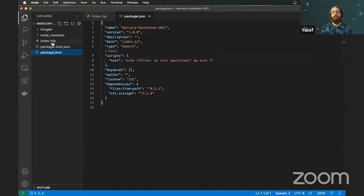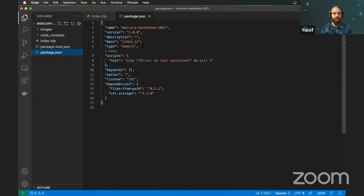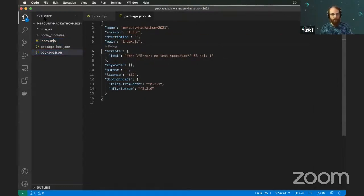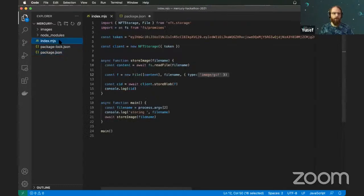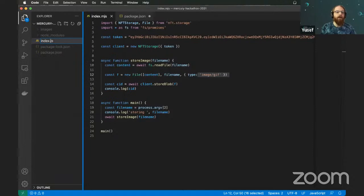Otherwise, if you didn't do that and you just called it a regular JS file and you don't have type module, then instead of saying import, let's rename this real quick to just .js.